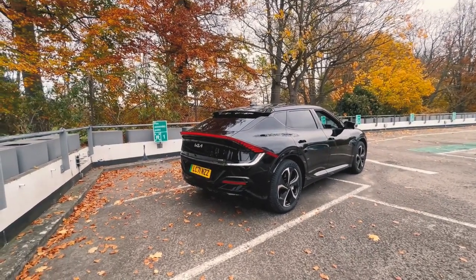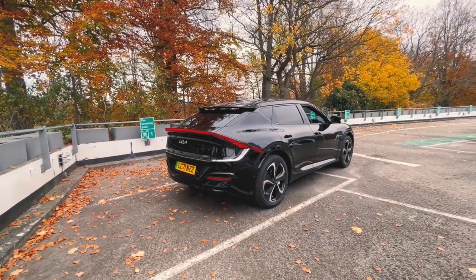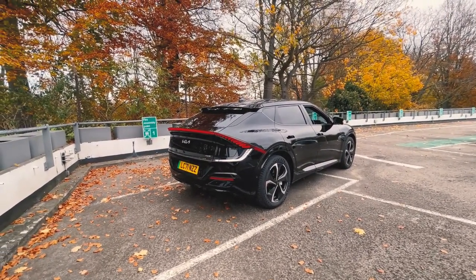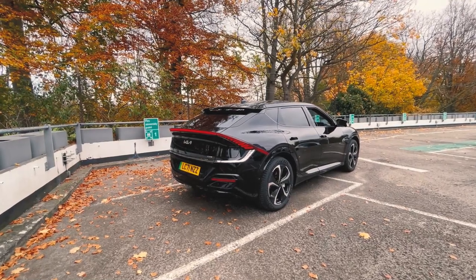But what you can get in this car is a heat pump, and what that will do is heat up the battery in order for it to perform at its maximum capacity.